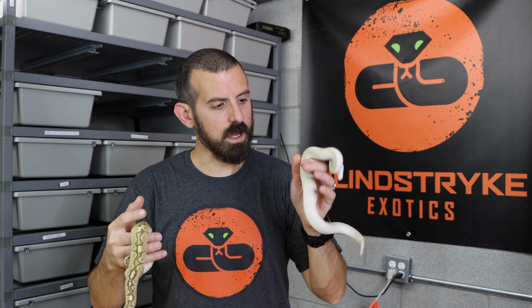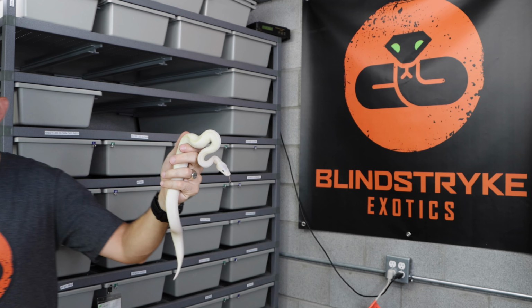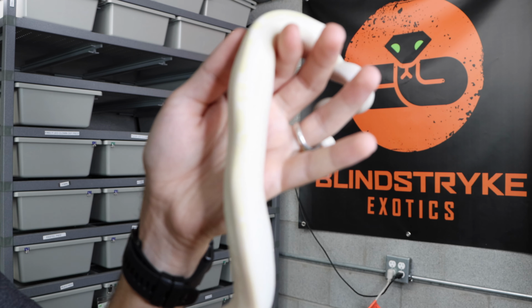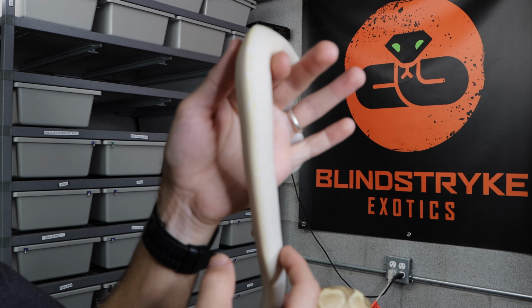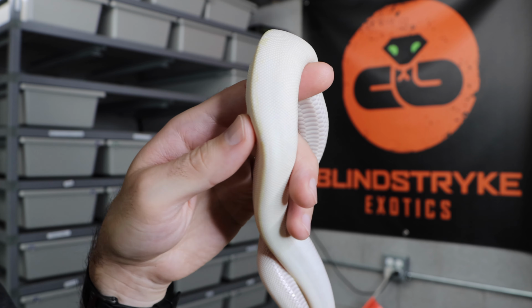And as you can see, he's all white, but he has... and these are both chunkers. They both eat pretty well. I think I was talking about him in one of the other videos. If we'll get focus here. Maybe not. Depends what the camera feels like doing.